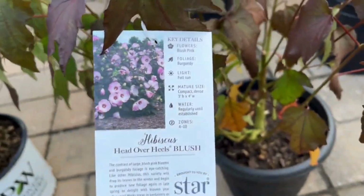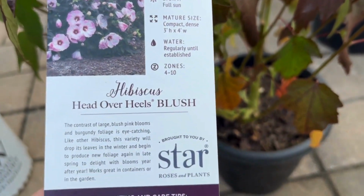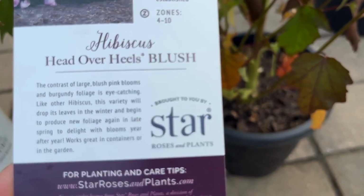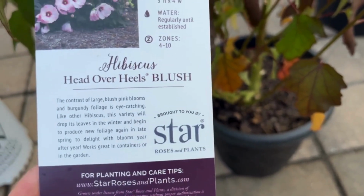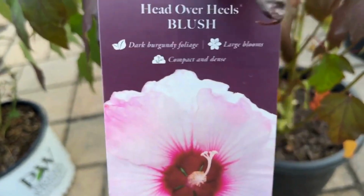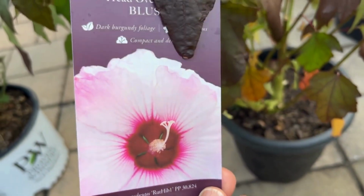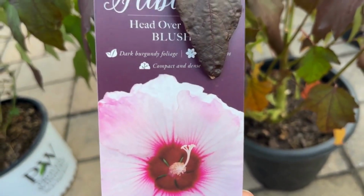Obviously, as you can see, it's not a Proven Winners. It's called Head Over Heels Blush, brought to you by Star Roses and Plants. So not sure if that's a new company. It seems very new to me in the garden center. And this is what it's gonna look like. Look at that, friends. Beautiful, absolutely gorgeous.